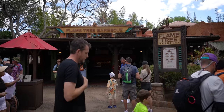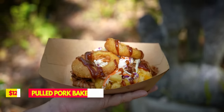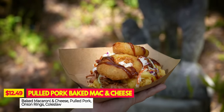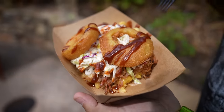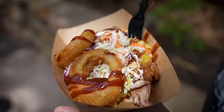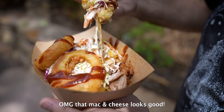We stopped at Flame Tree Barbecue, and this is a barbecue restaurant. All the food is supposedly good, but the thing that everybody says to get is the baked macaroni and cheese with pulled pork. This is baked macaroni and cheese topped with smoked pulled pork, onion rings, and coleslaw. And it has the signature Flame Tree barbecue sauce. This looks amazing. So you got those onion rings, you got the pulled pork, you got the baked mac and cheese. Oh my God, that mac and cheese looks good.